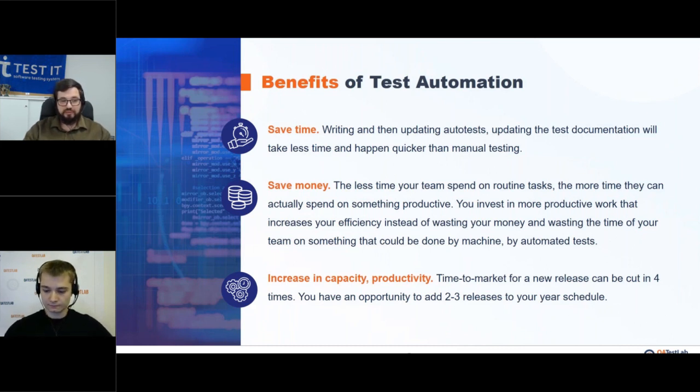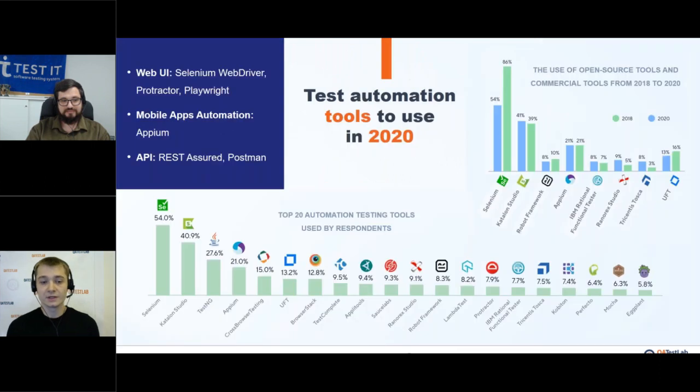So, Oleksii, what automation tools can you suggest to use in 2020? Okay, if we talk about which test automation tools to use, the first thing that comes to mind is Selenium WebDriver. It is considered to be industry standard for user interface automation for web.